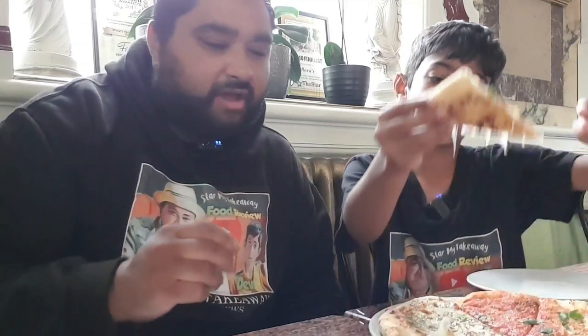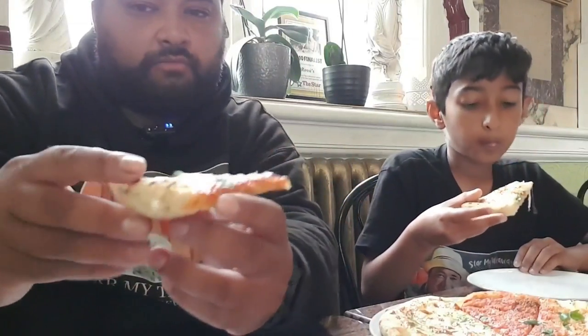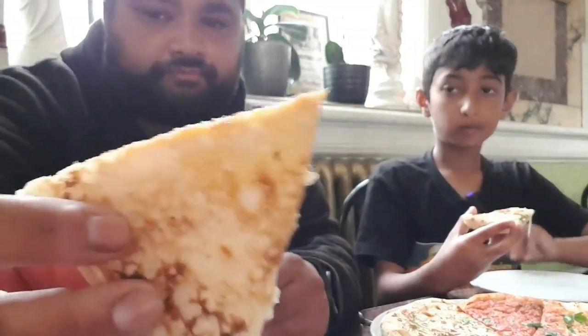What are you gonna go for, Dev? They've put a little bit of fresh ground black pepper on top, just to give a little bit of flavour. Let's have a look at that. Nice colour on it in the base. Pretty nice. It's fresh. Very light base.